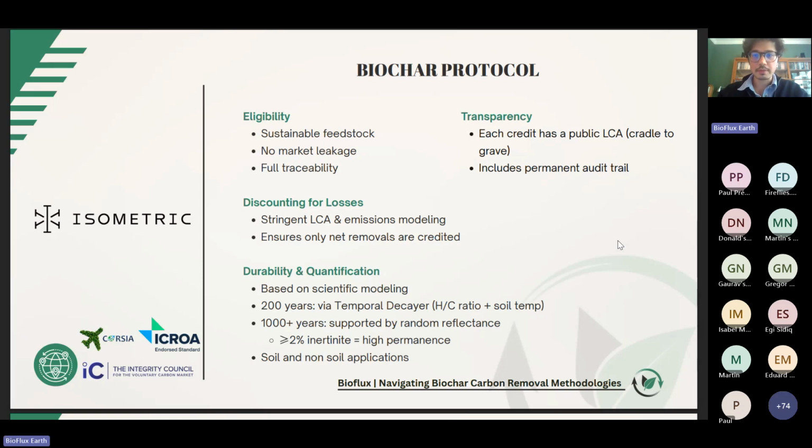On Isometric's website, there is quite high transparency. Each credit has a public LCA from cradle to grave that is accessible to the public, and this includes a permanent audit trail. It's important, and Isometric puts a lot of focus on discounting for losses. So it has one of the most stringent LCAs and emission modeling, as well as greenhouse gas emission modeling and tracking systems. And so it ensures, similar to the other methodologies, that only net removals are credited.